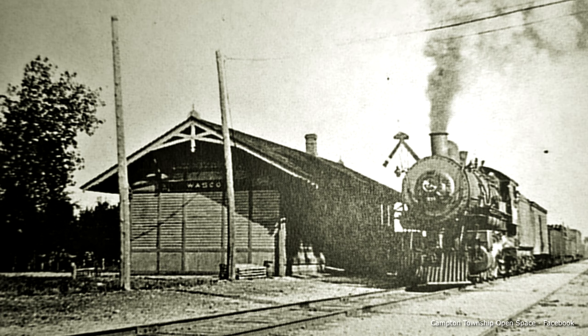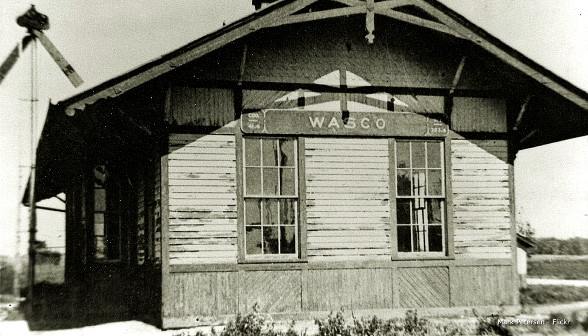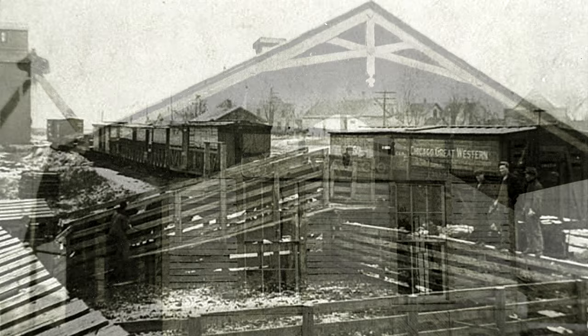Like many rural CGW stations, Wasco was a flag stop and served primarily as a milk stop for local dairy farmers. Many of these CGW rural stations, such as Wasco, also had a milk shed nearby, as well as a livestock pen for freighting cattle and pigs.